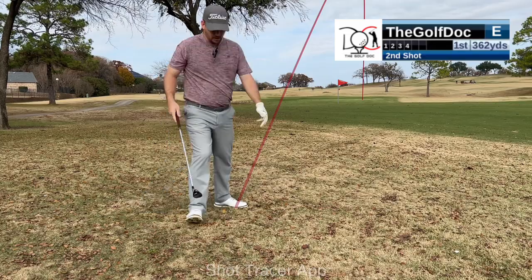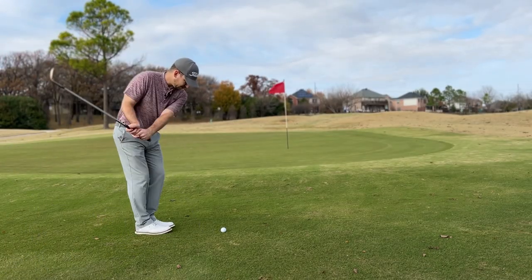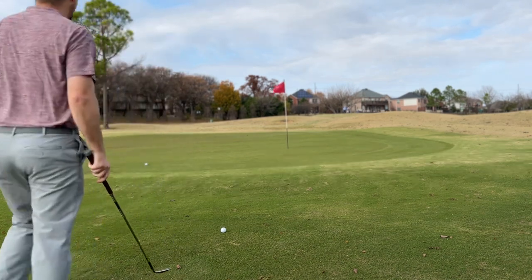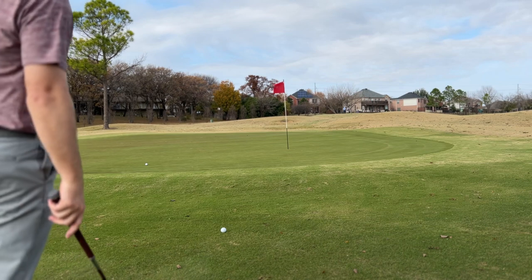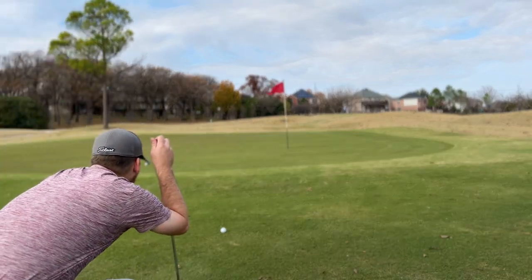All right, a little short right. Left myself in a good spot. This is what's called a good miss. I didn't want to mess with that tree, so I aimed a little right, thinking the wind might push it left. It did not, but fairly easy chip here.